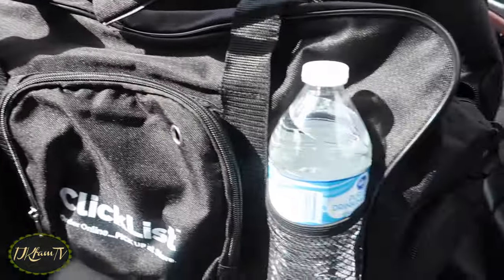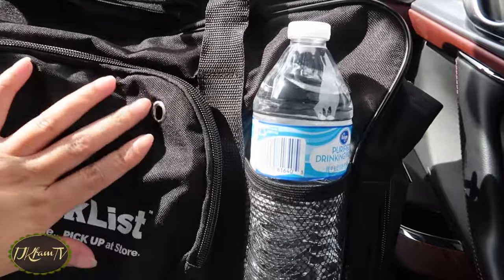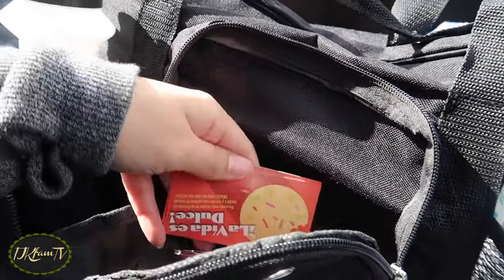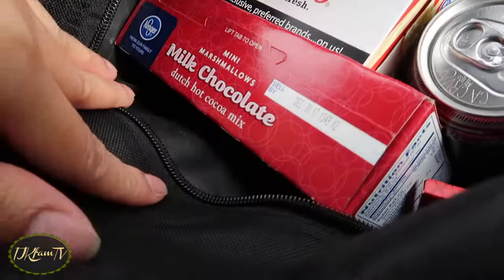Each influencer also got a duffel bag. It's this click list water bottle. Water. Ooh, what are these? Oh cool, you get free apple. Well, they do that at our Smith's already, right? We get free fruits. Ooh, free sugar cookie. Cotton balls. And I feel something else. Ooh, nail polish remover. We got a t-shirt. I think this says click list or something. Kroger milk chocolate hot cocoa mix.